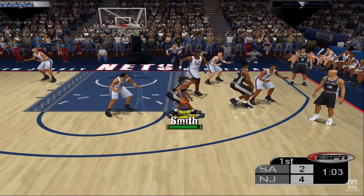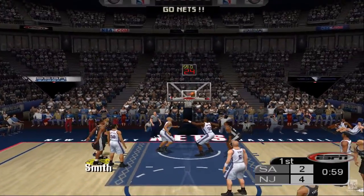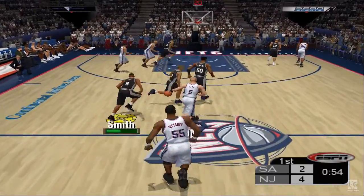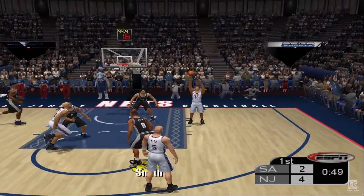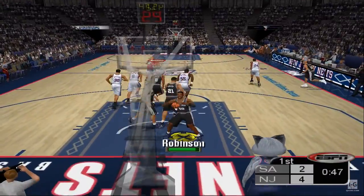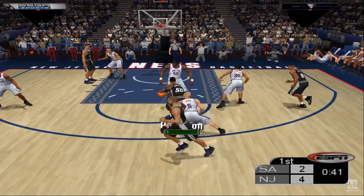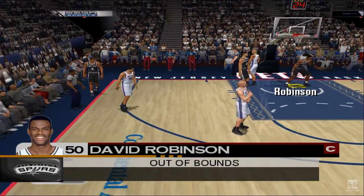Uses the crossover. It's stopped by Kittles. Takes a turnaround jumper. Puts too much on it. Smith has a first-rate mid-range game. Even though he missed that one, he has to keep taking that shot. 55 seconds here in the first quarter. Kidd dishes it off. Fires from the right block. Hauled in by Robinson. Kittles was playing the percentages there. He generally makes that shot, but not that possession. Pass to the paint. Robinson threw this one out of bounds and turns it over.